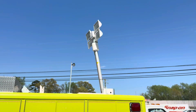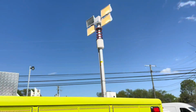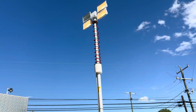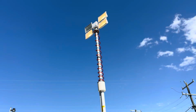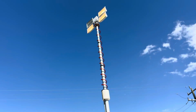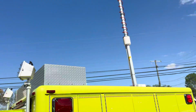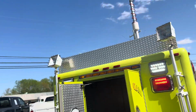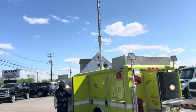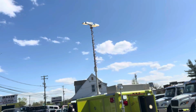Look at that big light tower. All power. Looks like we got one bulb that's not working properly. Dang. Look how far up that is. Incredible. Look how tall that is. Oh yeah, look at him. Getting fancy now.